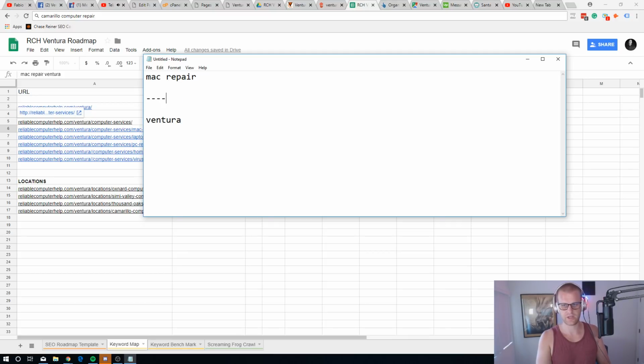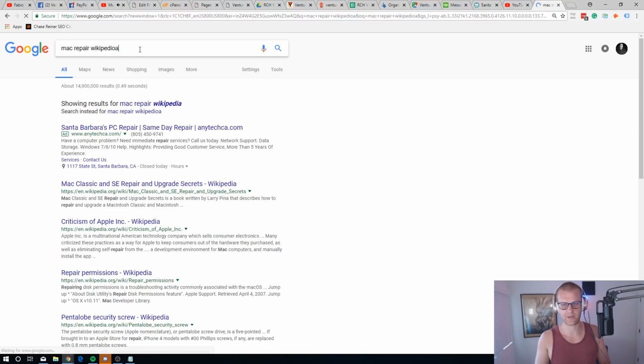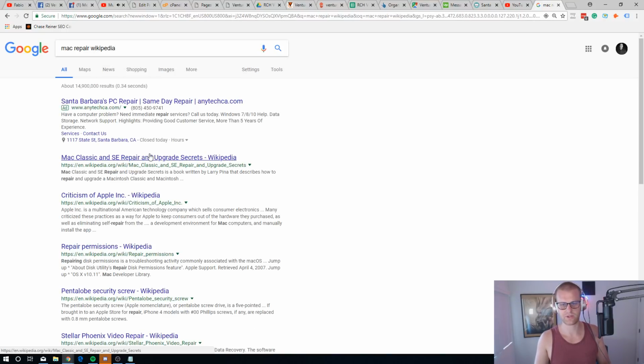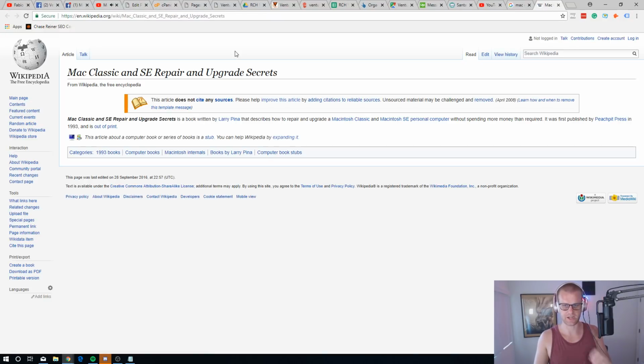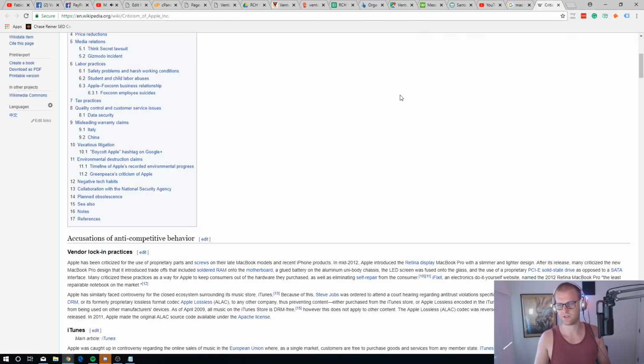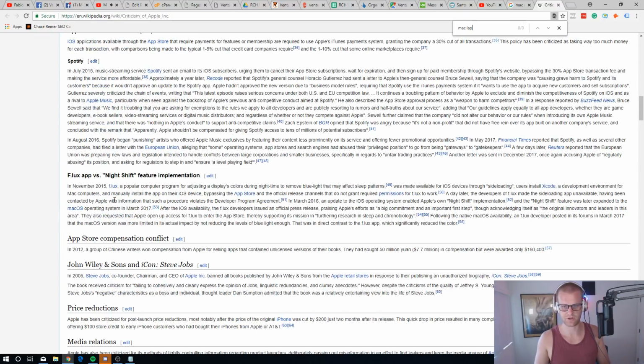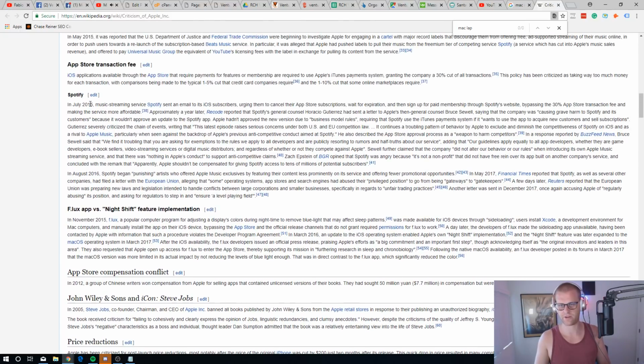For the first part, you're going to figure out what the intent is behind this keyword. So let's type in Mac repair, and then Wikipedia. What we're going to end up getting is hyper-specific data around Mac repair on Wikipedia. Okay, apparently this isn't going to give me hyper-specific data. Maybe the next one will. So you can see Apple, American technology company, sells consumer electronics. Let's try Mac laptops, Mac computers. So you can see iOS. Basically what you're seeing is hyper-specific data around a certain subject like Mac.